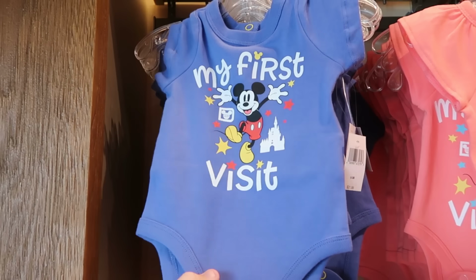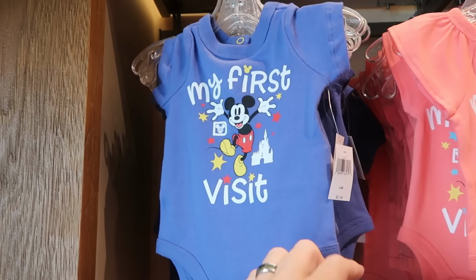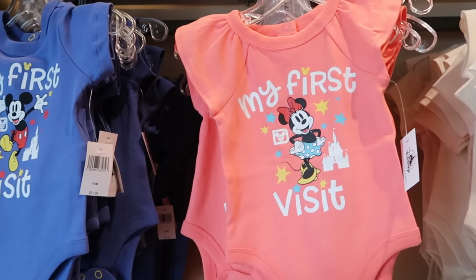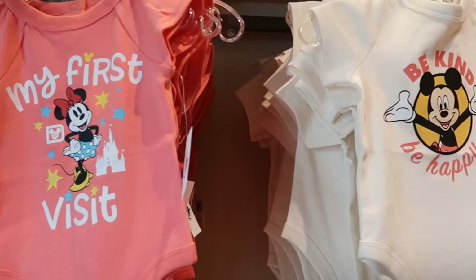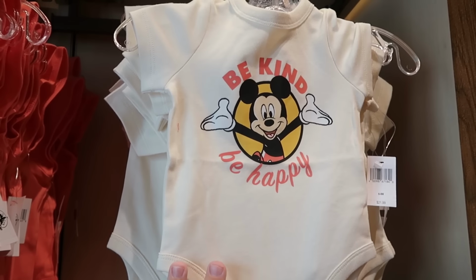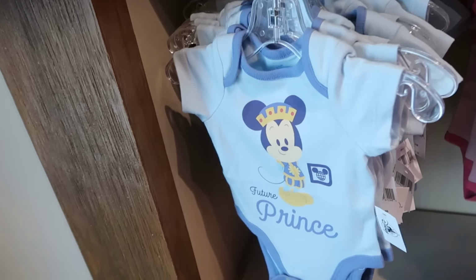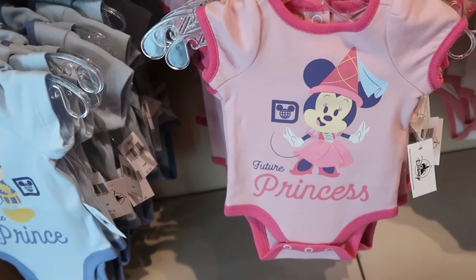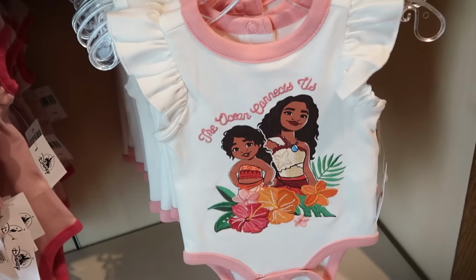Part of the Disney Baby collection is a whole set of really nice onesies. My First Visit with Mickey Mouse. This is $22, but they have so many different versions of onesies. They have Minnie Mouse, My First Visit with Cinderella Castle, and then next to that is another Mickey Mouse version. Be Kind, Be Happy. You have Mickey with his arms wide open. That one is $22. How nice is this though? We have Future Prince with the Spirit Jersey logo. We have Future Princess there with Minnie Mouse, and this one's actually embroidered. The ocean connects us from Moana.